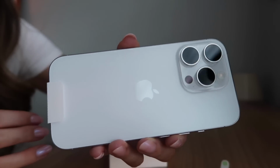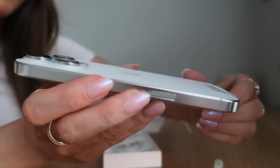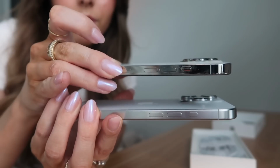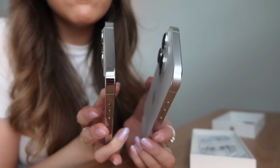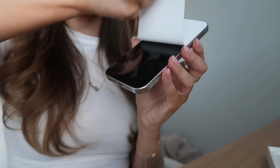Here it is. My first thoughts, I feel like it doesn't really look or feel much different than my iPhone 13. Silver, it's kind of like a matte finish on the silver on the side versus this shiny finish. I'll do a comparison. I feel like they really don't look or feel a ton different. Let's peel this off. Oh my gosh, so satisfying.